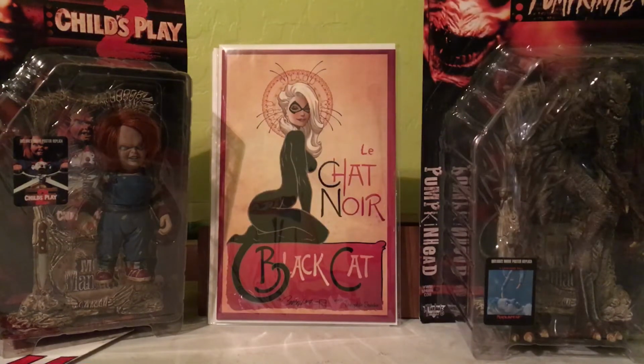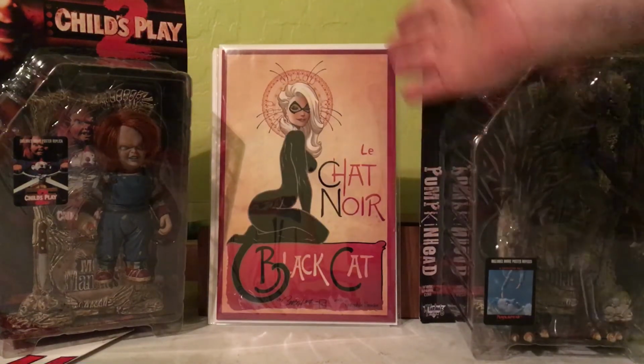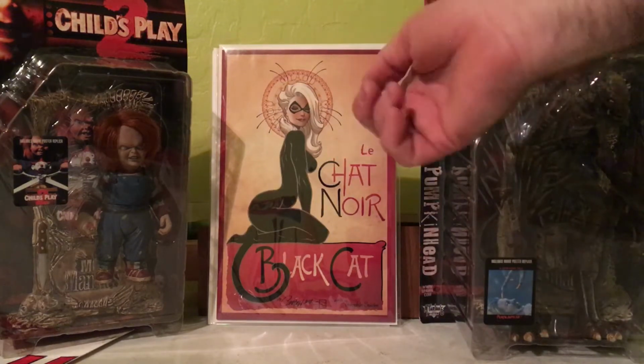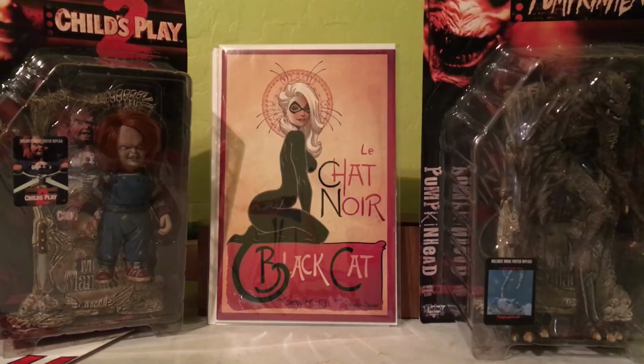I'm specking pretty hard on Black Cat right now. She's a really cool character. She's eventually going to be coming to the Spider-Man series. And when she does, I think this cover is going to be a very sought-after cover. It's obviously gorgeous. There aren't that many. This is limited to 1,500.